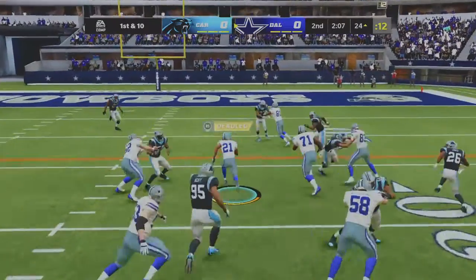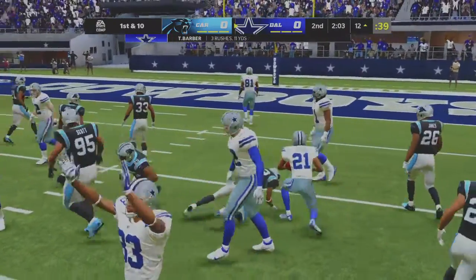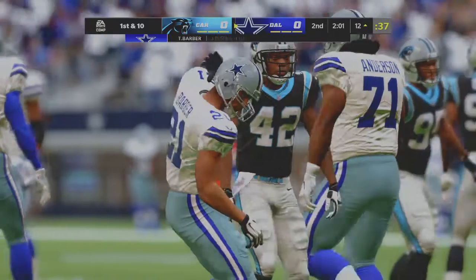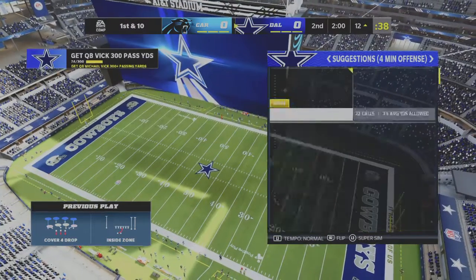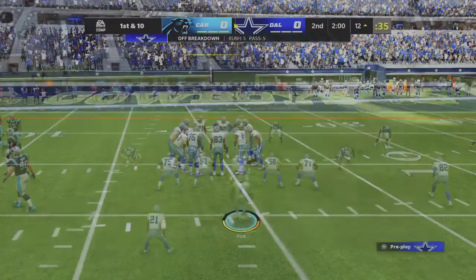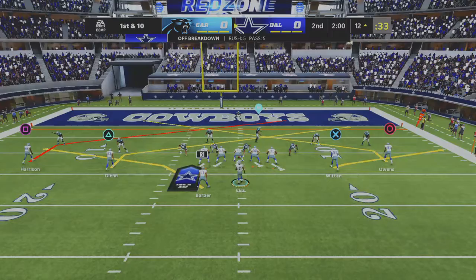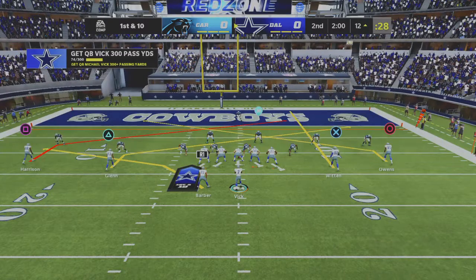From the gun, here's Barber. And down inside the 15, shy of the 10. It's a gain of 12, and the Cowboys pick up the first. 2 minutes on the clock in what's been a scoreless first half. The first opportunity in the red zone for the Cowboys. It's 1st and 10 from the 12.